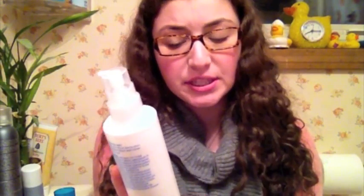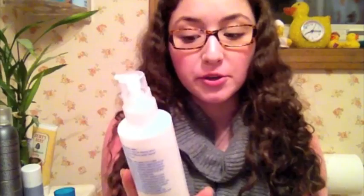I'll read you what it says. There are gentle exfoliating enzymes, protects skin with extracts of grapeseed and bitter orange. That's why it smelled like vitamin C. Dual function face wash and 5-minute mask.